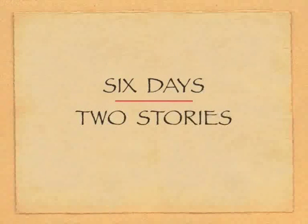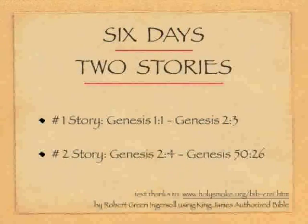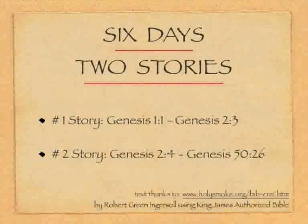So let's look at these two stories that tell the story of the 6 days of creation. The two distinct and different stories of creation that are found in the first two chapters of Genesis. The first two chapters of the first book of the Bible. The first story is told in Genesis 1, verse 1 through Genesis 2, verse 3. It overlaps into Genesis 2 just a little bit.